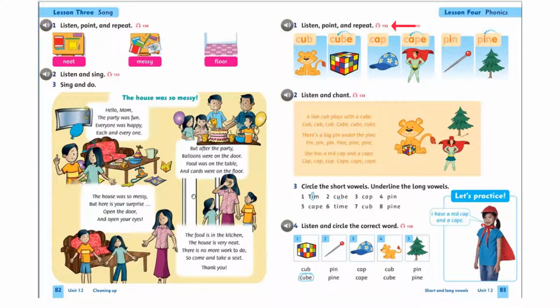Listen and repeat. A cub. A cube. A cap. A cape. A pin. A pine. Listening 133. Listen and chant.